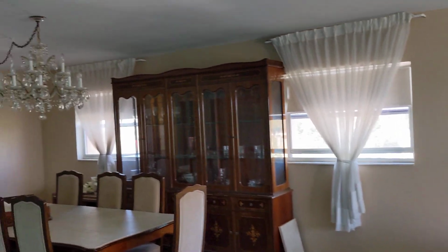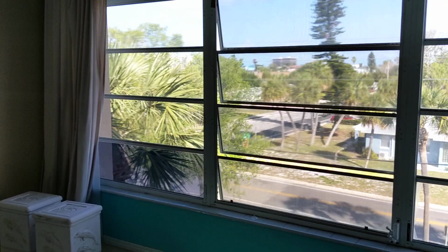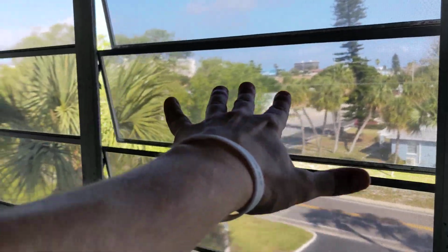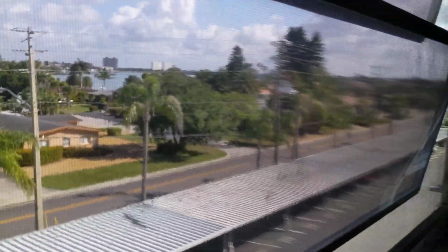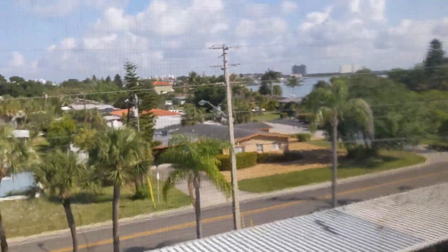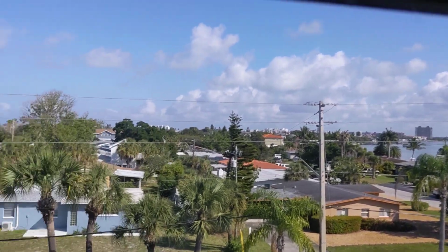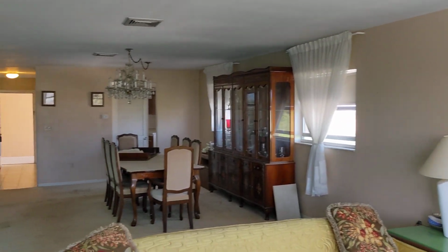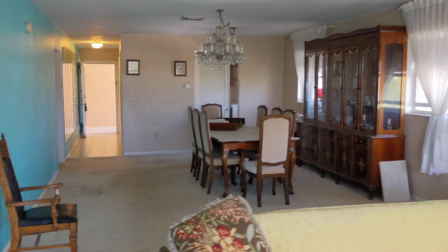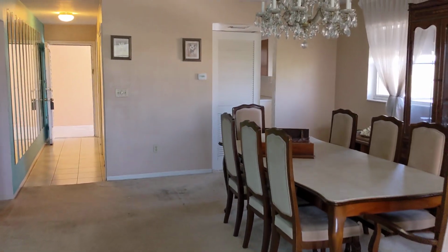It's a corner unit, so you get a bunch of extra windows. That's probably why it's so light and bright. This is facing north, this is west. Peekaboo water view out the window here. This is a really good sized unit. 1330 square feet, if I'm not mistaken. And there you go.